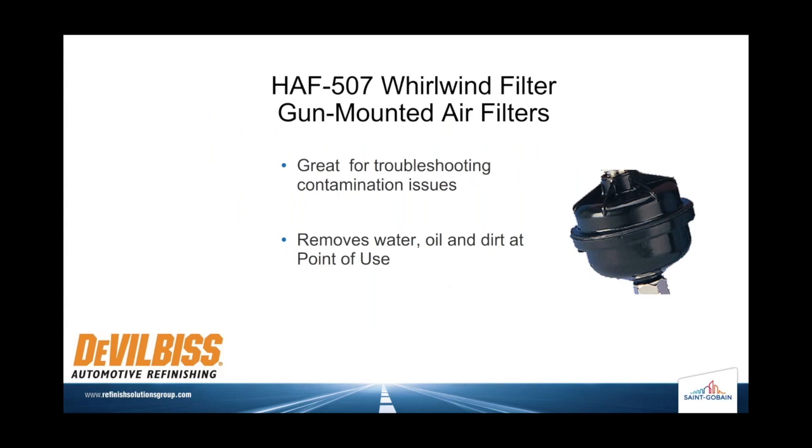The HAF 507, the Whirlwind filters. In my mind, these are a tool, and they're a great tool. You walk into a shop, the guy's complaining, I can get contamination in my paint job. I don't know where it's coming from. I just changed my filters. Did they not put something in right?